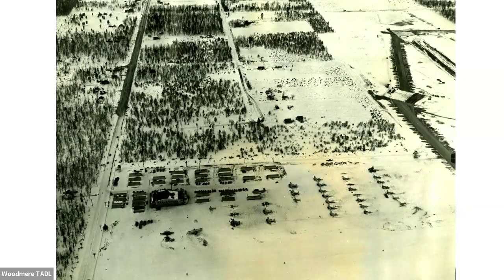So all the way over to the right is where we're going to find where the current Coast Guard is going to be, where the Naval Air Station was established.